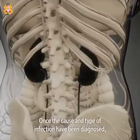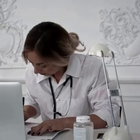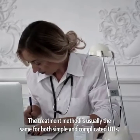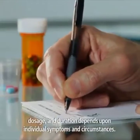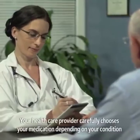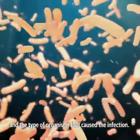Once the cause and type of infection have been diagnosed, your doctors devise treatment plans according to your symptoms. The treatment method is usually the same for both simple and complicated UTIs. In both cases, antibiotics are prescribed. However, the type of antibiotic, the dosage, and duration depend upon individual symptoms and circumstances. Your healthcare provider carefully chooses your medication depending on your condition and the type of organisms that caused the infection.